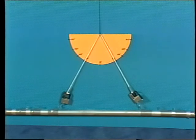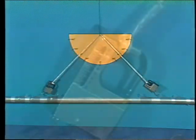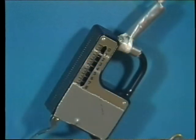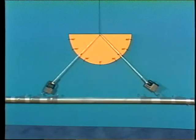Let's see what happens. Okay, now the slings are set at an angle of 45 degrees from vertical. When we hoist the load and read the scales, we get 1 1/2 pounds of tension on each sling. That's 1/4 pound more, or 20% more, than our measurement at 30 degrees. Let's try a couple more measurements and see what we get.